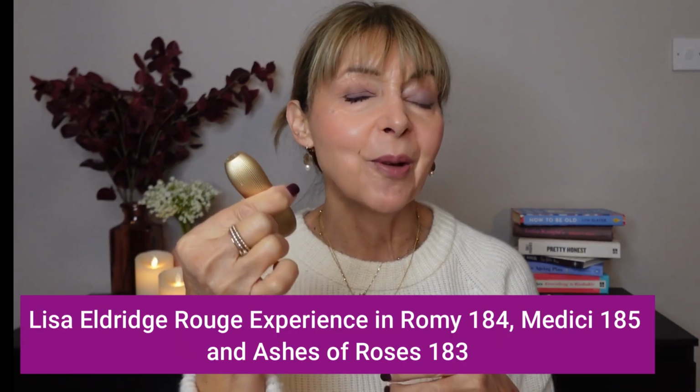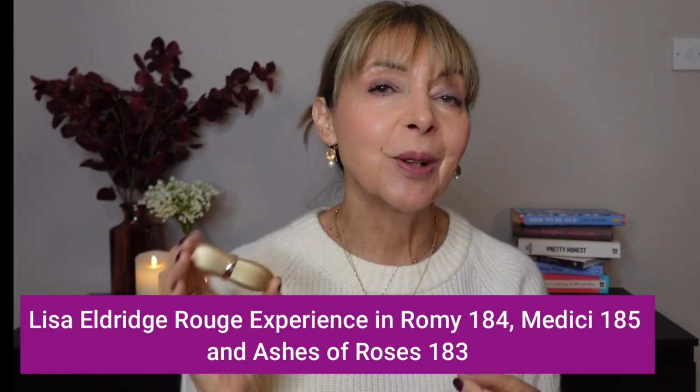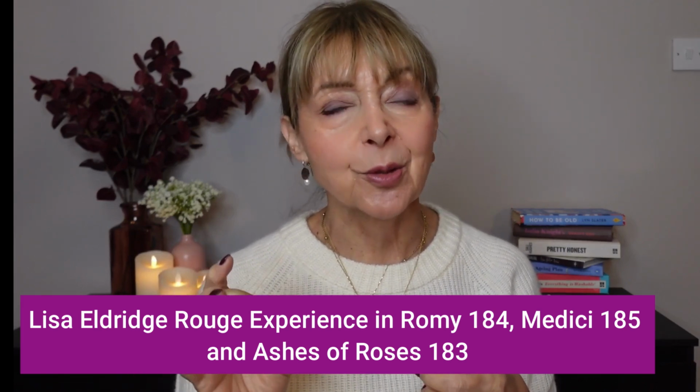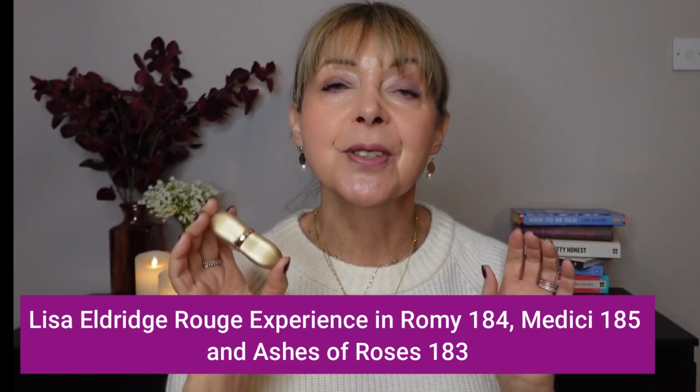And so actually the lipstick that I've got on underneath this one today is this Rouge Experience. Now, I'm sure a lot of you will have seen a lot of videos about the Rouge Experience lipsticks by Eldridge, and they are very expensive, or at least the casing is. What's so wonderful about the casing is you keep the casing and you can take out the lipstick when it's finished, recycle the lipstick casing that's inside because it's aluminium. It's completely recyclable, but keep the actual case.